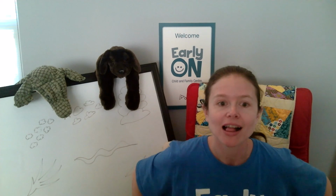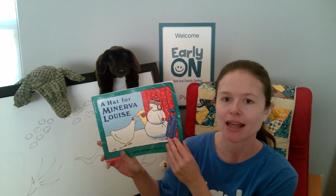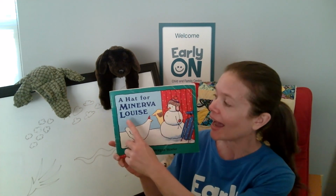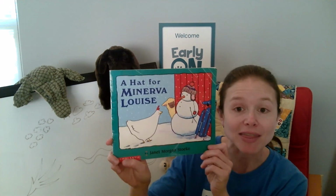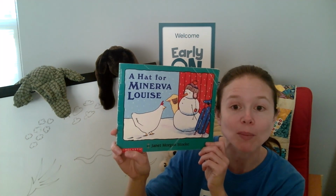For now, let's meet my friend Minerva and see what she wears for the weather she has at her place. This book is called A Hat for Minerva Louise, and the person who wrote the words and drew the pictures is named Janet Morgan Stoeke.